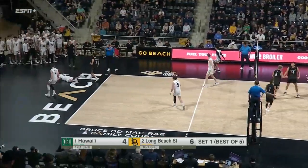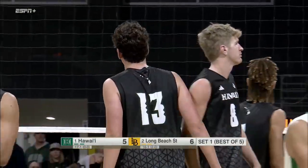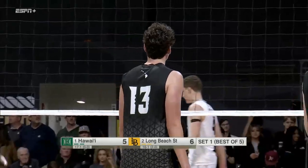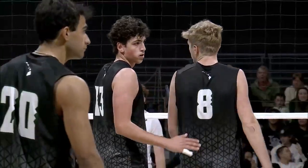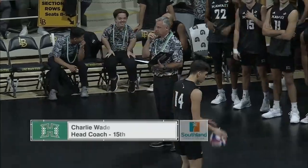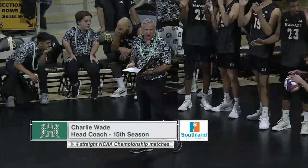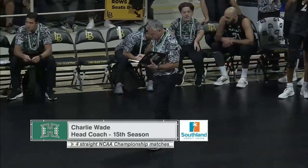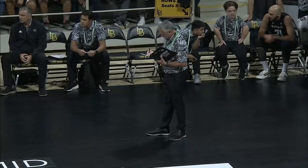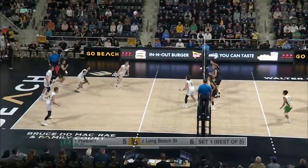Todd, high off the block. And we might see this kind of back and forth between right sides throughout this match. Todd, so long. It's this big, long approach, super high swing. It's so effective because he knows he's going to have four hands in front of his face. Good swing there from Todd as we see Charlie Wade in his 15th season here at the helm of UH men's volleyball.